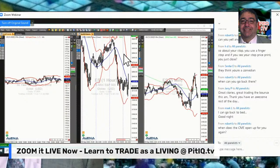Definitely working the blue band there. If you are, it's kind of just hanging right around there. Definitely giving you a chance to get out if you're looking for a chance to get out against it. We shall see where it wants to go from here. I'll get back in just a little bit.